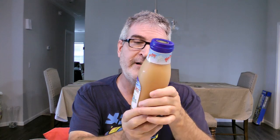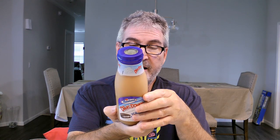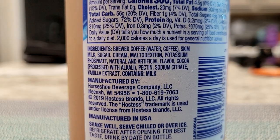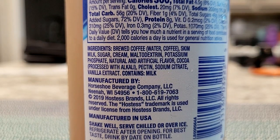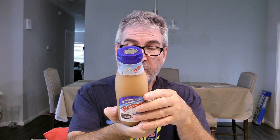I found that they have two. They have a Ding Dong's, and they have one for Twinkies. But this is a 13.7 fluid ounce bottle, artificially flavored iced latte. And on the back, the first ingredient is brewed coffee. And then milk, skim milk, sugar, cream, and a whole lot of other crap.